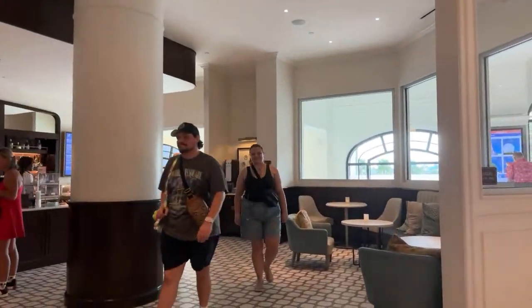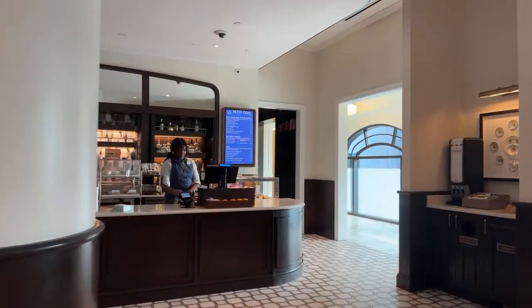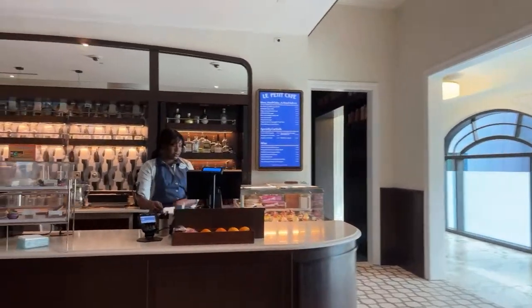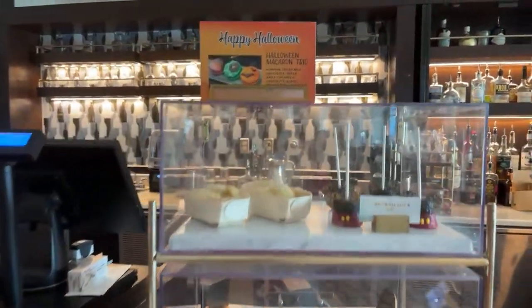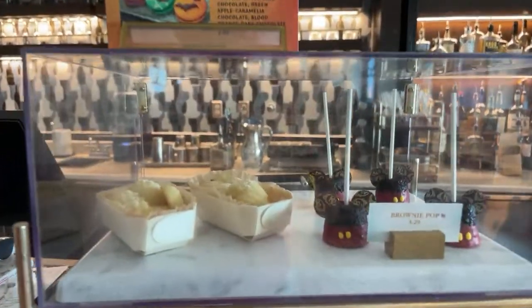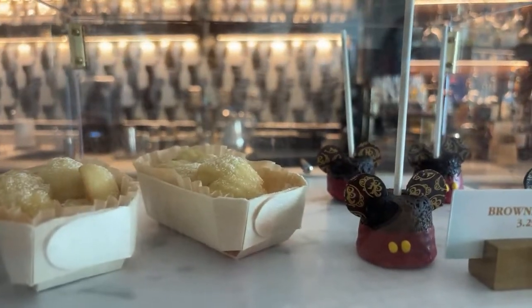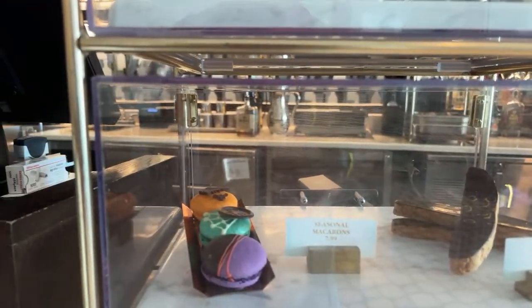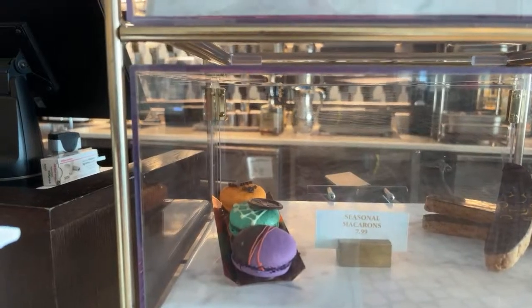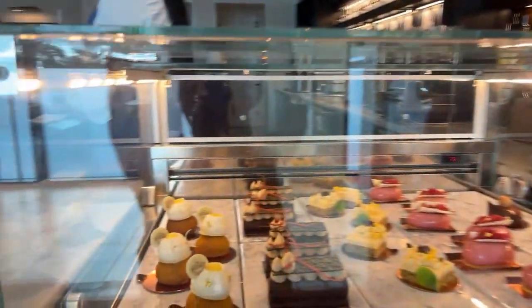I took Spanish. So this is where you would get your fresh coffee, your iced coffees, and really, really nice desserts. As you can tell, the Mickey pop. And look at the ears. There's a Riviera in gold. We have biscotti and macaroons. Halloween macaroons, no less, which is amazing. And then here's more if you didn't have enough.